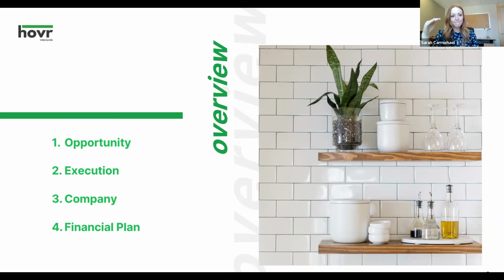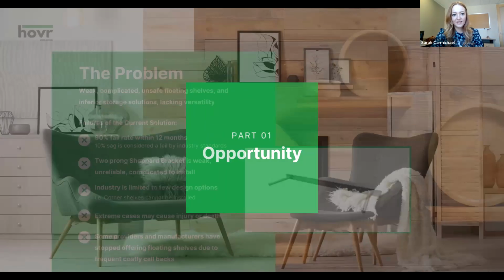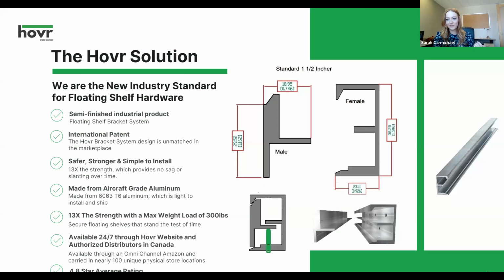So we've got opportunity. We're going to explain that. We're going to explain the execution, the company, and then the financial plan. I believe I removed the financial plan for the purposes of this. So part one, opportunity. So these guys, the problem, we go through what is the pain point? Why are the floating shelves so brutal right now? So we talked about that two-prong approach, right? There's a 90% fail rate within 12 months in industry standards. So contractors, these home builders, they're not going to put in these floating shelves because they're a big pain. We go through, here's a problem, here's the problem, here's the problem. We won't go through this presentation in full.